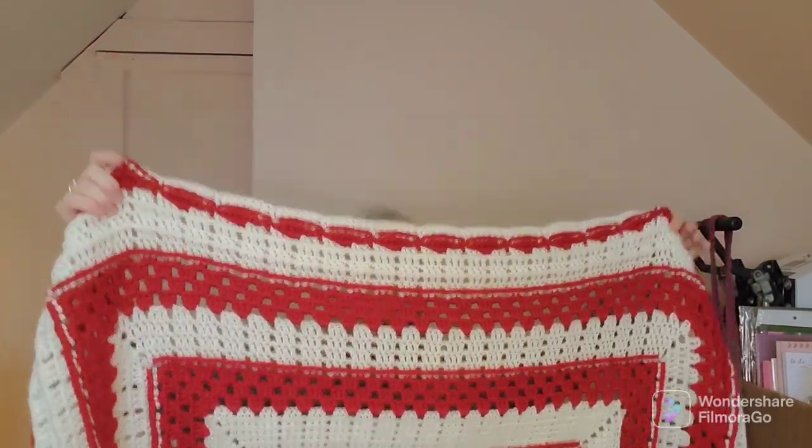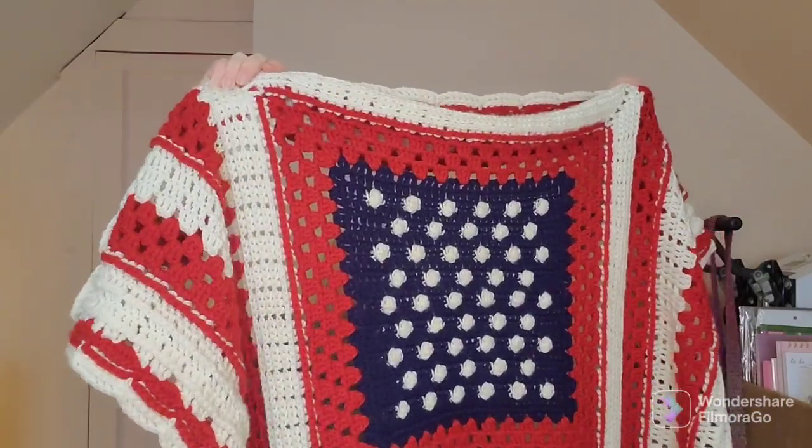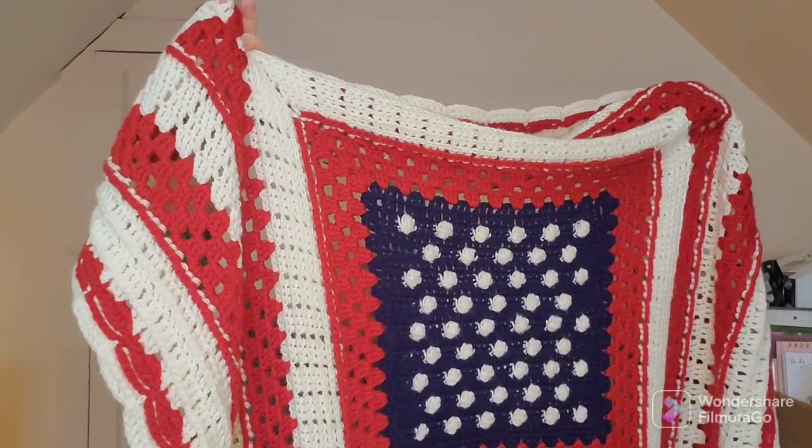I do have a tutorial. I do have a written pattern. The tutorial probably really sucks bad, so I'm going to apologize in advance for it. But people have made it. If you want the written pattern, just let me know, email me. I will be glad to send a PDF to you through email.